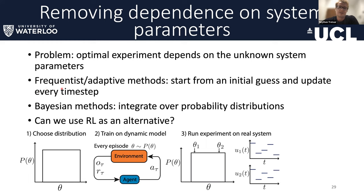There are a couple of groups of ways, there's lots of different ways. What I call the frequentist or adaptive methods. Here you start from an initial guess, and then at every time step in your experiment, you update your parameter guess based on all the data you've gathered so far. Then you use your updated parameters to calculate your Fisher information and optimize with respect to the next experimental input. Obviously, that initial guess of your parameters could have quite an effect on your resulting experiment, especially if it's a bad guess, right? And it's not very elegant, I don't think.